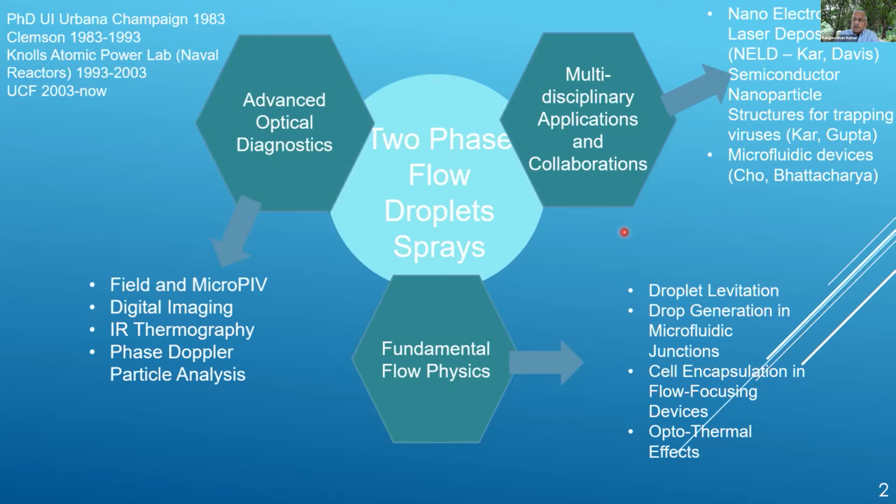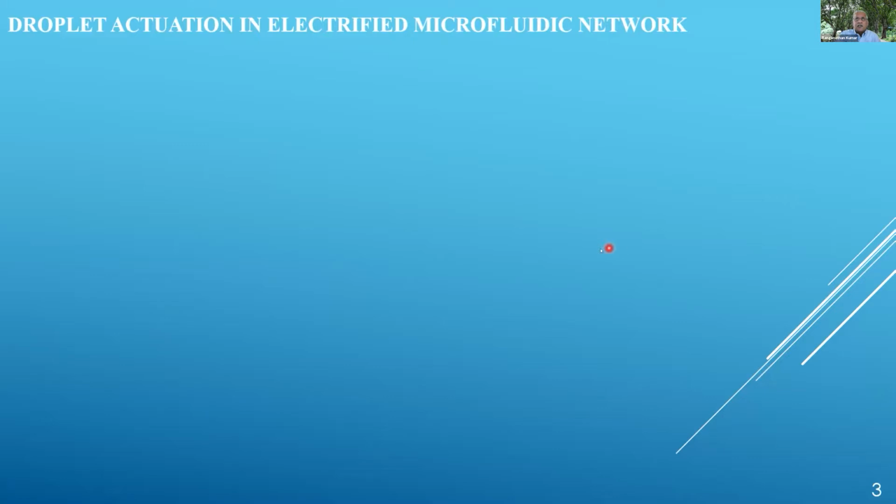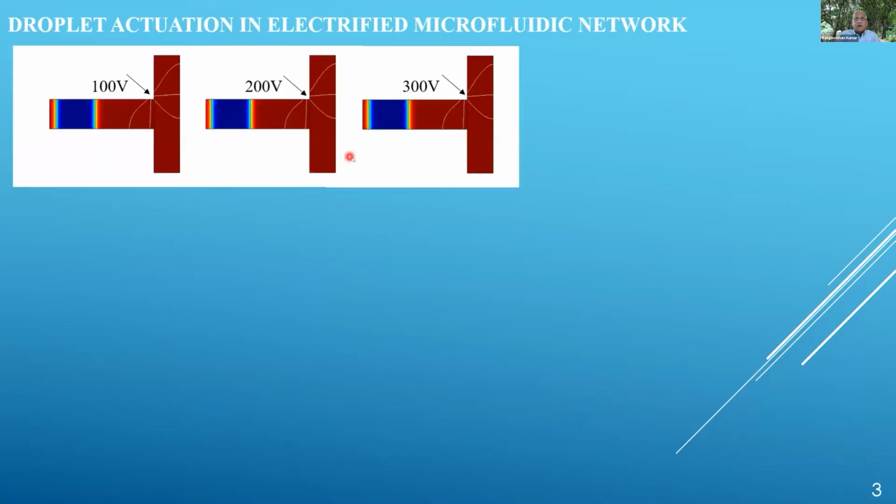So the work consists of levitation. Droplets can be manipulated to do all sorts of things. One of the things that you can do is to electrify the micro droplet microfluidic networks. Here you can see that by judiciously placing the electrodes in channels, you can create the electric field that is varying, as you can see from the CFD simulation with Maxwell equations. By increasing the voltage in those electrodes, you can either slow down the droplet, channel it to the position where you want it to go, and even pin it to the wall if you so desire for whatever application you have.